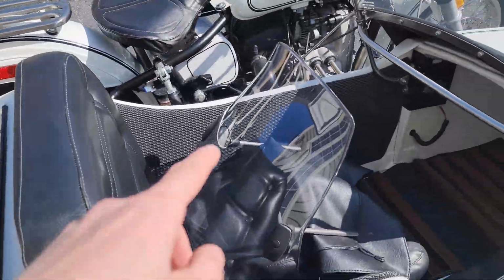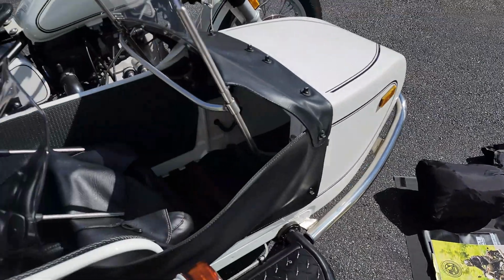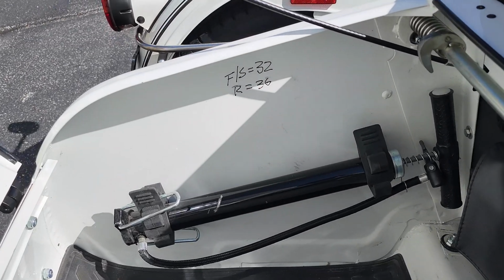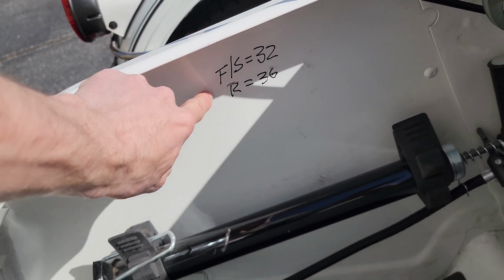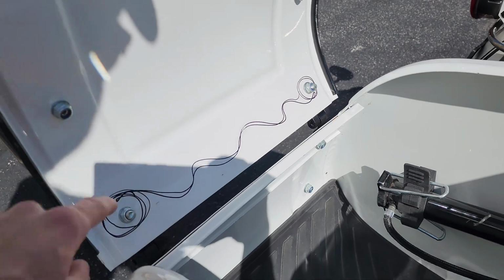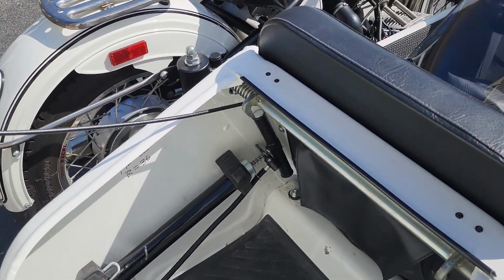And we have the Givi windshield removed right here. I actually used one of the Allen keys from the tool roll there. And now we can see in the trunk, this is all clear because I've removed some of those things. And they even wrote, you get the personal touch. They even wrote the tire pressures right here to reference quickly when setting their pressures. And they even have some homemade Sharpie pinstriping, I guess, right there. But anyway, just a personal touch you get with owning this Ural.